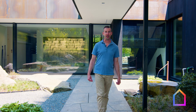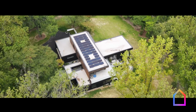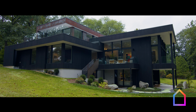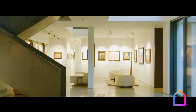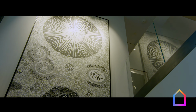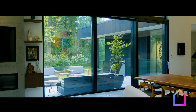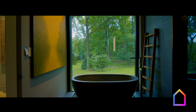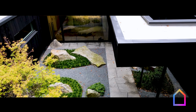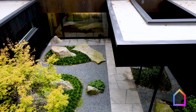Hi, I'm Andrew, and this is my passive home. I've dubbed it the Art View House, which is a little bit of a double entendre because the initial brief that I did was really based on my love of art, collecting art, and also the fabulous views that this property has. That the views are part of the art. And you'll notice that it's an unusual style for this part of the East Coast.